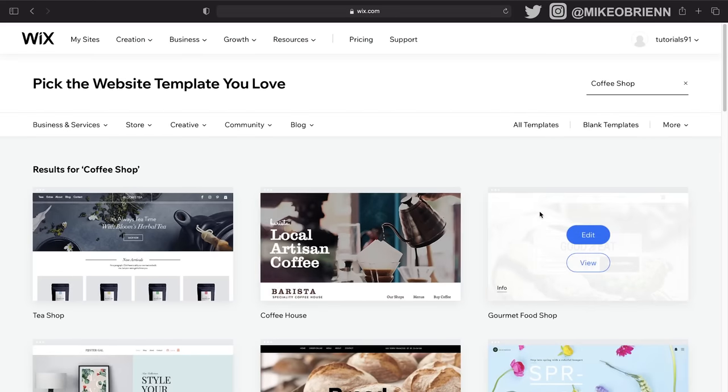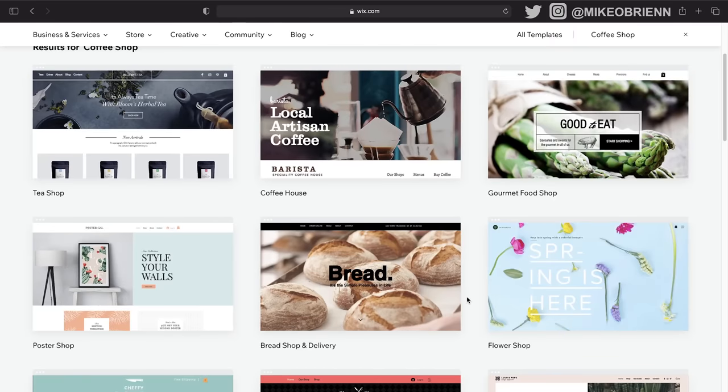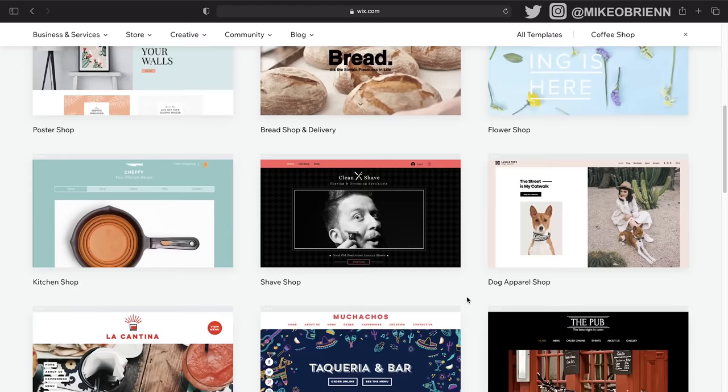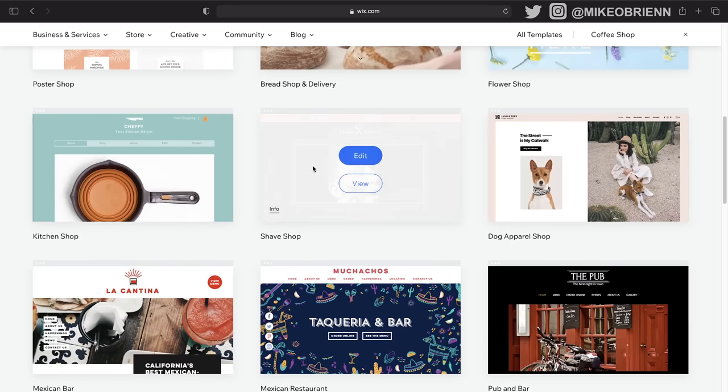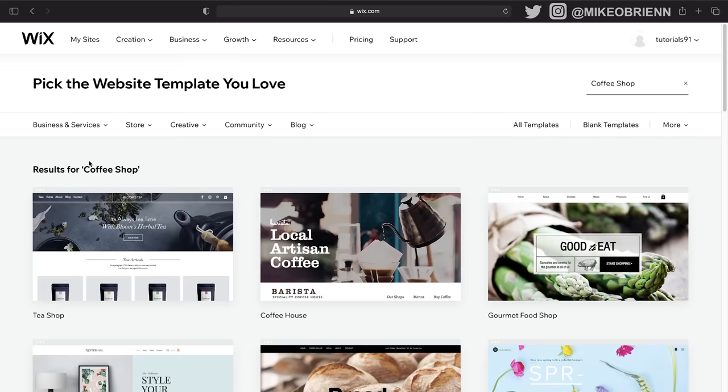So make sure you click on choose a template. And then here is what I was saying a minute ago, where it doesn't matter if you say coffee truck, coffee shop, whatever. It's just going to help you find a template right here. So these are all ones that are supposed to be relevant to a coffee shop. Like a shave shop, it seems like it might not be relevant. But if you really think about it, it's probably going to have very similar pages. Same thing like an about us page and everything like that is going to be pretty similar.